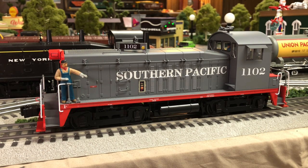This is the dispatcher. Start her up. Stand by to pull. Over. Copy that. Starting up the engine. Out.